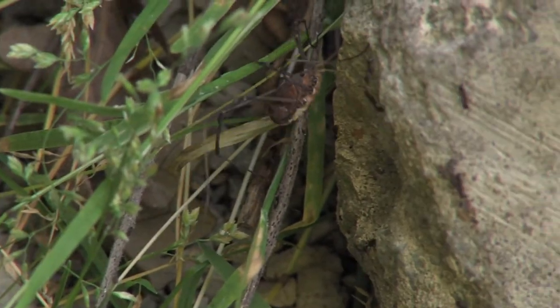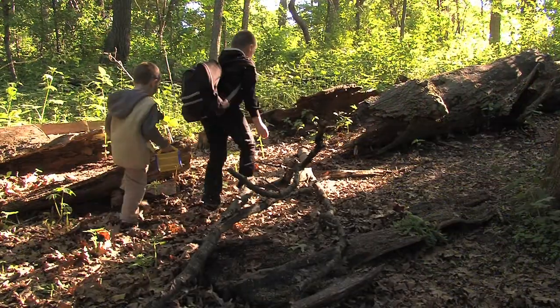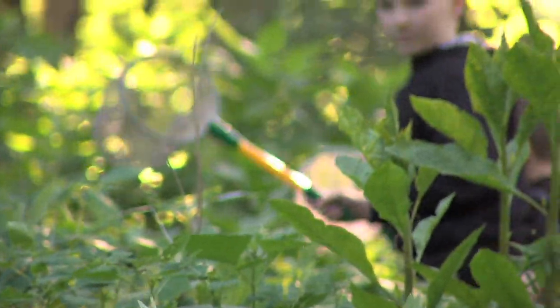We learned a lot about ants. That was only just a few of all the animal species that live here. So that was our day at Irons Oaks, and it was pretty fun adventuring it and all.